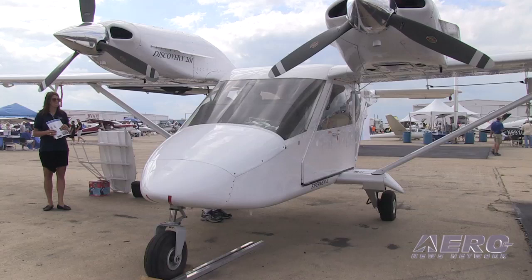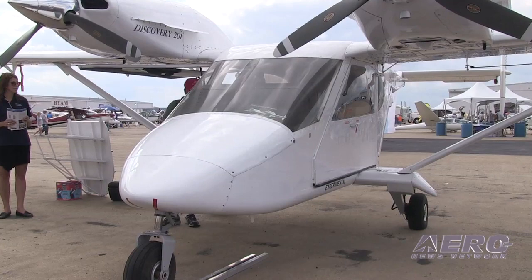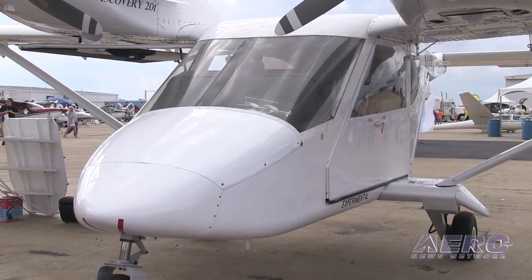Well, thanks, Jim, for having us here. We think it's unique and has a lot of opportunities to do a lot of different things. The Discovery 201 is a 5,000-pound gross takeoff weight aircraft. It's a twin utility plane. It's made to be the flying SUV almost. Short field takeoff and landing capabilities are very good. It's fully amphibious. It'll go on skis.